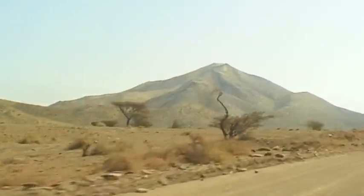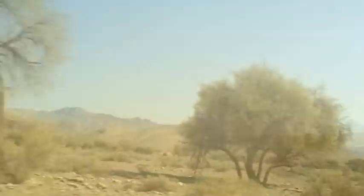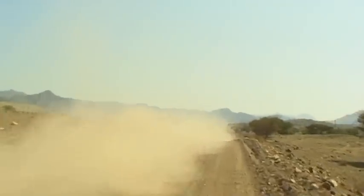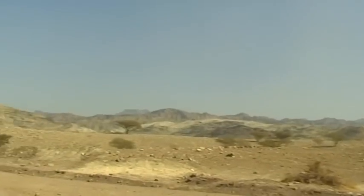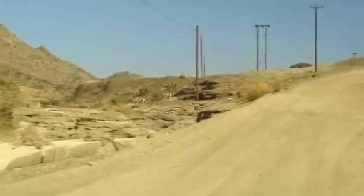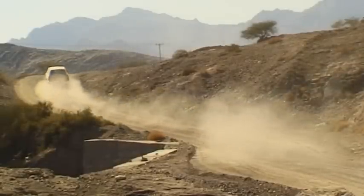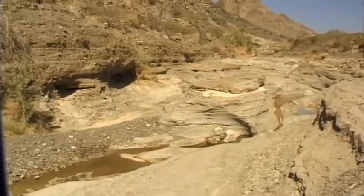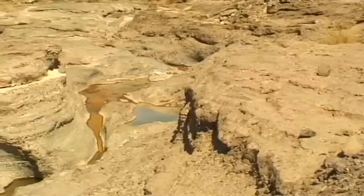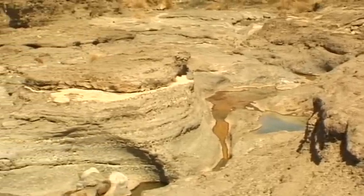On these bumpy tracks, there's always approaching traffic. It's hard to believe that in this isolated area there are so many other vehicles. On these parched roads, there's a constant whirling of dust which obscures the view. The drivers steer their vehicles on the gravel tracks as though they're driving on a motorway. The landscape changes quickly. Millions of years of stone strata are remnants of a bygone age.